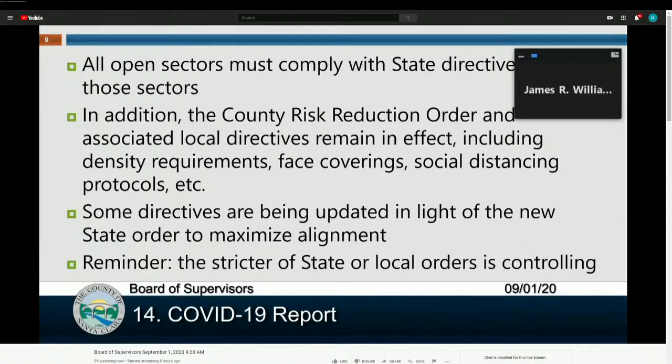For example, if the state has a capacity limit, like 10% for gyms if we're in the red tier, that is probably a lower limit than the county's local risk reduction order, and so that lower limit would be the applicable limit. Of course, the opposite would be true as well if the county risk reduction order had a stricter requirement. That concludes my brief overview of the new state framework.